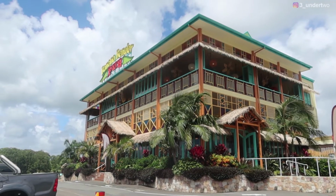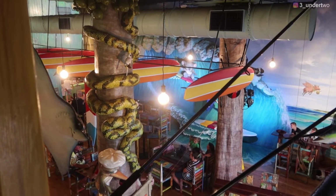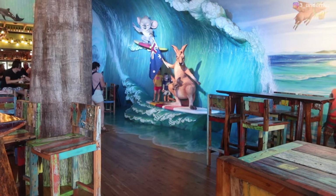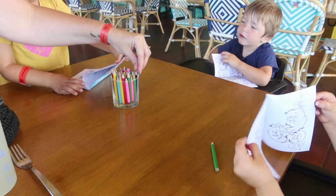The Banana Bender Pub is a really cool place. It definitely is really quirky and colourful, tropical. There's something to look at in every different location, so it's definitely worth the visit. We really enjoyed our meals. The kids were happy colouring for most part and enjoyed their meals.